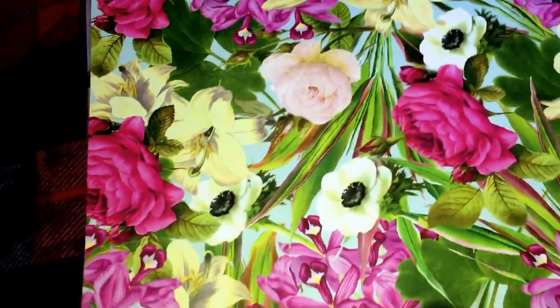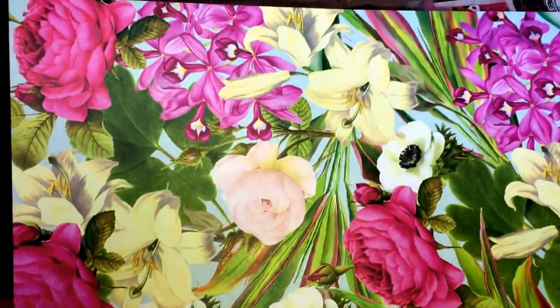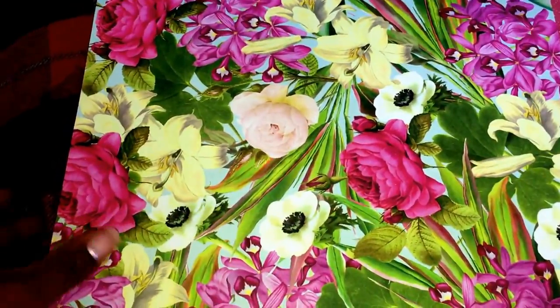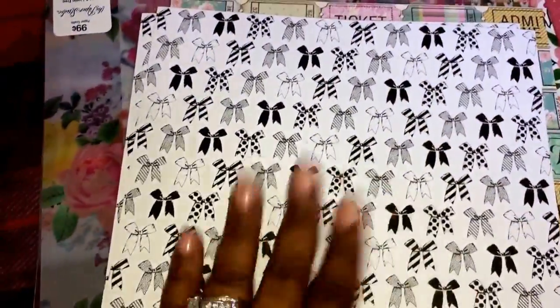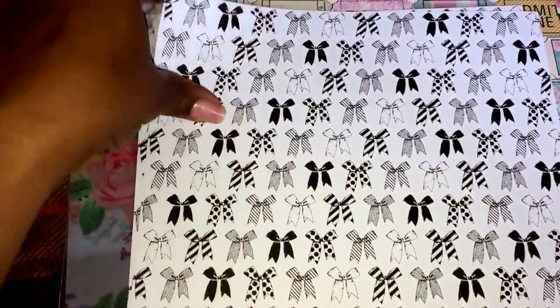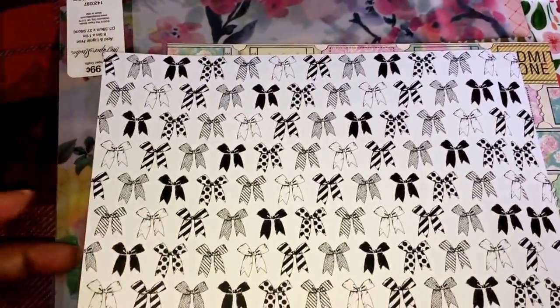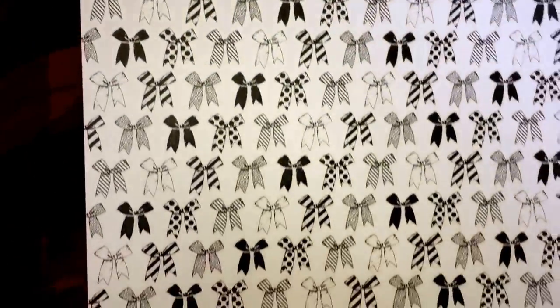They increased the price of the single papers. Here is a single sheet that I picked up. I actually found the 12 by 12 paper pad of this after I purchased this. 35 cents as well. I was really hunting for this one, so I picked up a couple of these. And these are going to be permanent for a while in Hobby Lobby. It's just the new line that's coming out.